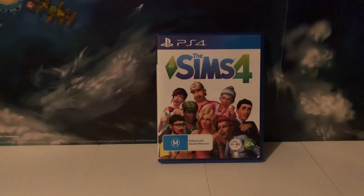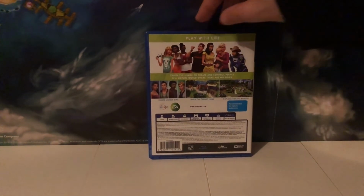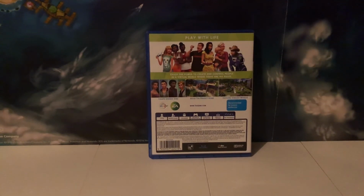Sims 4. I am a fan of the Sims games. This one is alright, but I prefer it on the PC. And the only reason I don't play it on the PC is because you have to have that god-awful Origin installed. You know, I prefer all my games library on Steam when it comes to PC.